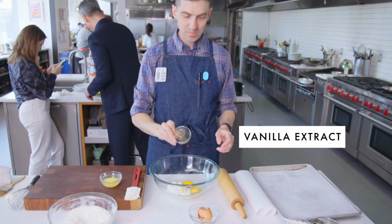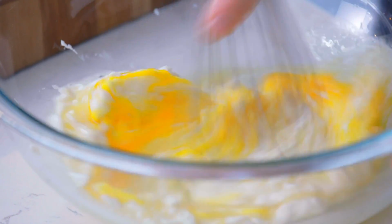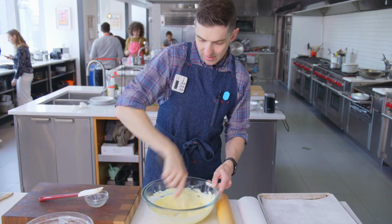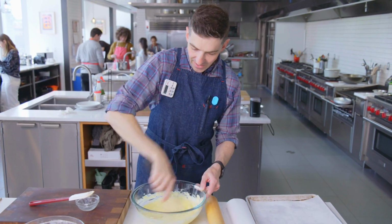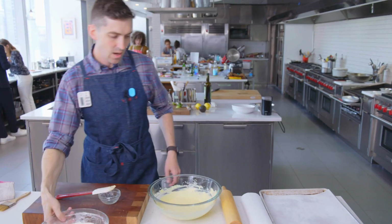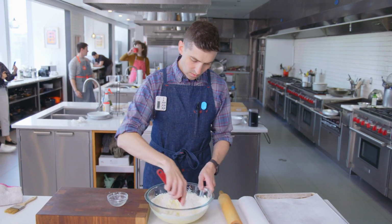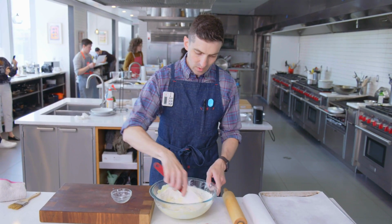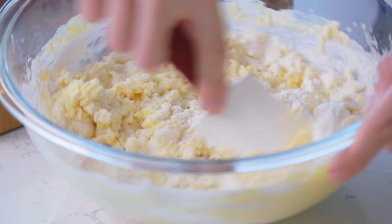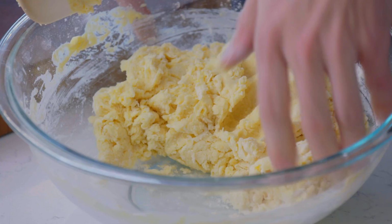Everything's cool, nothing exploded. I'm gonna whisk all this together. I just wanna break apart the egg and get that really smooth, because this dough is gonna come together real fast. So that's good. And then I'm doing dry into wet here. So I'm just gonna bring this together. As I mentioned, you want a pretty wet dough, but you don't want it so wet that you can't handle it or that you really need to chill it.